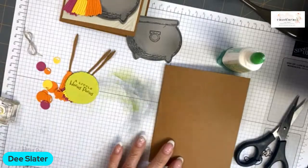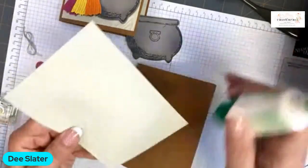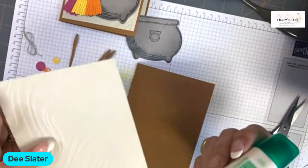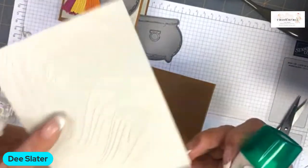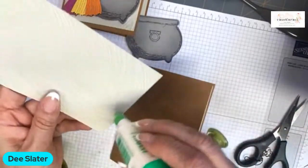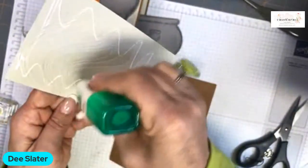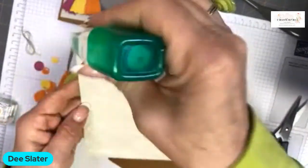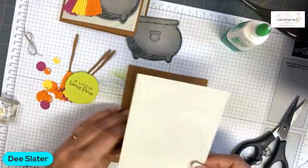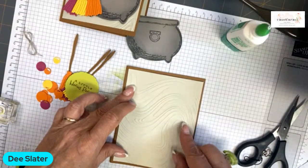Now for the outside, I'm going to go ahead and put down just with normal liquid glue. I got to see which side that I want. There's not really a deboss side, because with the swirl, you get the raised and lowered edges on both sides. So it really doesn't matter too much which side you have. But if you have a preference, make sure that side's up. And we'll center that on our card front.